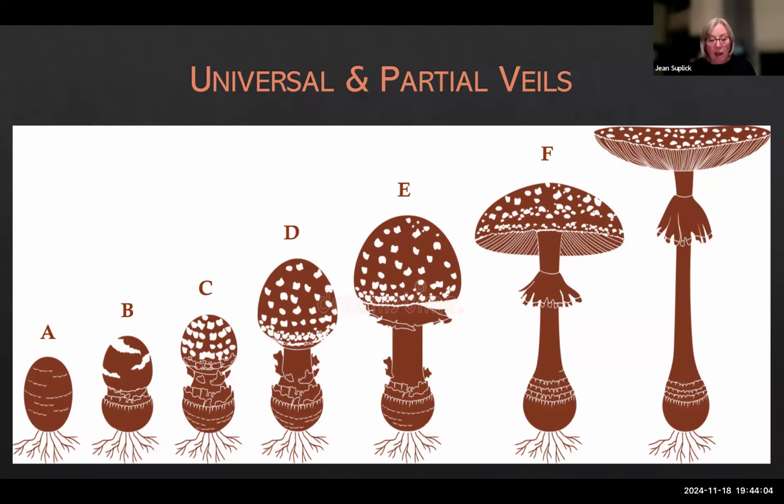If you move to diagram B, this is where the universal veil is rupturing and the mushroom is starting to grow. Remember, we talked about the dry sponge, and the mushroom is going to start to just suck in moisture and it's just going to expand. That universal veil is going to break and fracture. And that's what those little white squiggles in diagram B represent. They may disappear. In some mushrooms, the universal veil completely disappears. In other mushrooms, pieces and portions of it stay attached to the cap, and we call those patches. Some mushrooms actually do have those, and that's something you would want to note in your field notes. Does this cap have patches and pieces of the veil still attached to it?